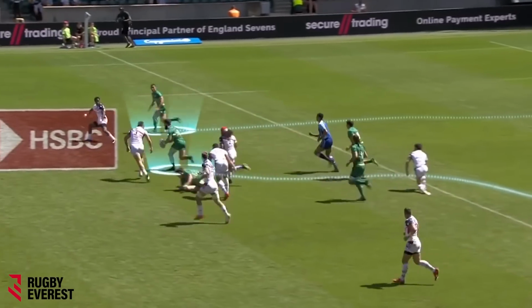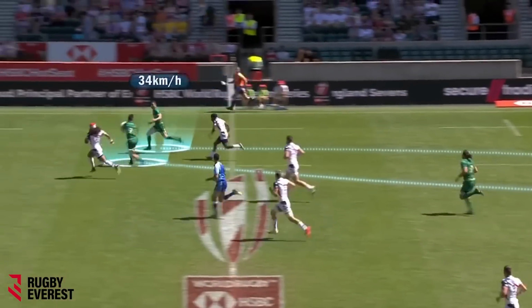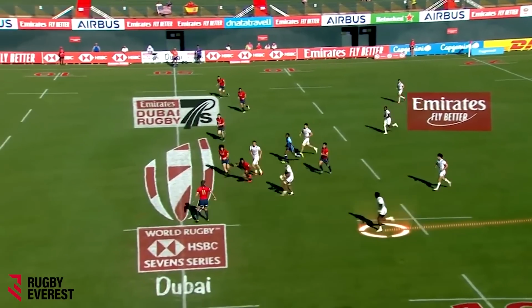Hugo Keenan, that was Roach again, looking for Conroy. Roach with a breakthrough, up to halfway. He's got Conroy on his shoulder. Conroy, over the 22, giving chase to Carlin Isles, but he won't stop Jordan Conroy.